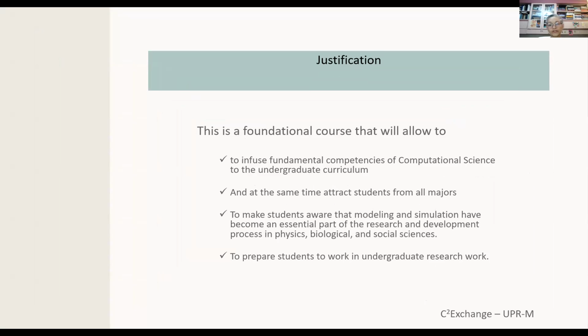So in conclusion, for the justification, this is a foundational course that will allow us to infuse competencies of computational science into the undergraduate curriculum, and at the same time attract students from all majors. Also, it will help students become aware that modeling and simulation have become an essential part of the research and development process in physics, biological, and social sciences. The course can also prepare students to work in undergraduate research.